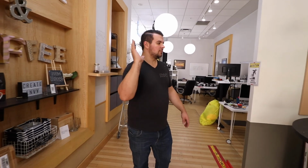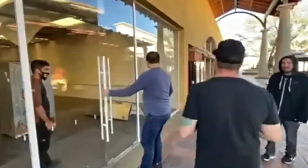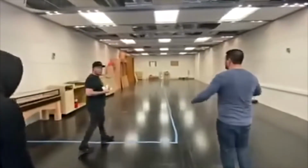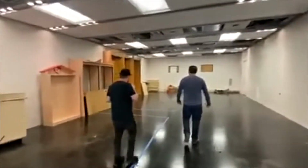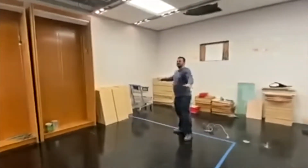So that is the studio tour. We are moving right now, and then as we get into the new studio, we'll do another studio tour on the new studio, so that you can kind of see the difference. It is bigger, and we're going to have a slightly different layout just to make it a little more practical and fast for shooting.